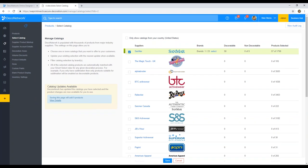A lot of times you're working with multiple brands, multiple suppliers, you need pricing, you need colors. And rather than having the physical magazine or catalog of all of these and really needing to dig through all of these, and if you lose one of these catalogs, you literally aren't able to offer those products offhand to your customers. So with DecoNetwork, it's made pretty easy.